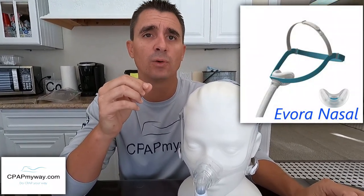There's a lot of cradle masks without magnets, like the Evora Nasal or the DreamWear nasal, the M30i nasal. Those are really good, but they're a pretty significant departure. Those are in the cradle design, right? So they fit under the nose. You may actually like it.